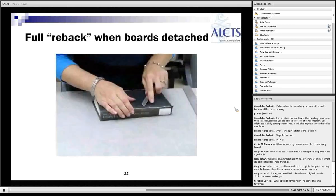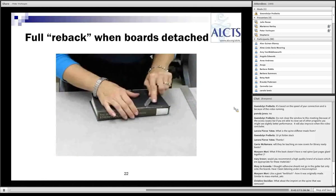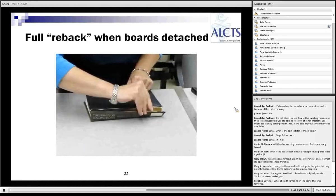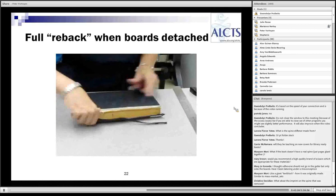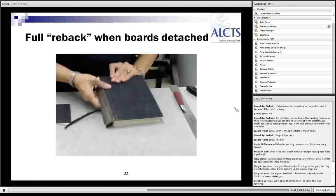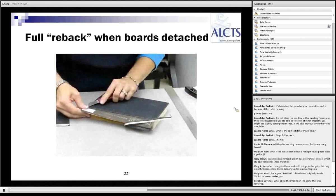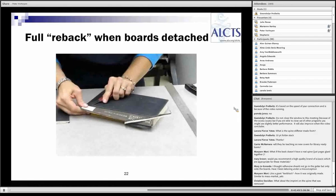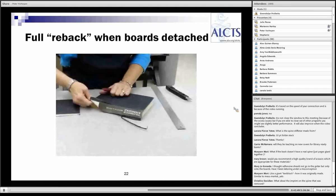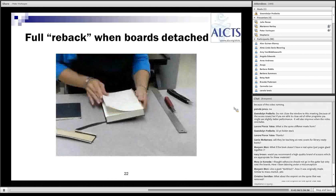So now we lift the material off of the sides again. This is the same thing that we demonstrated in the first repair. We're letting you see it again. We take our little lifting knife and get underneath that cloth a little bit and then just peel it off. In this case, it came off a little bit easier than with the previous book. Adhesives really do vary. Some books come apart very easily. Others are much more stubborn.